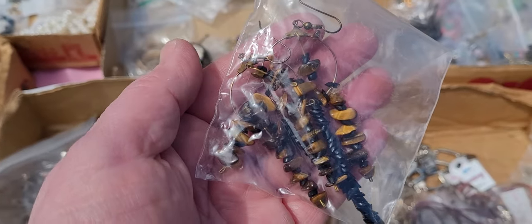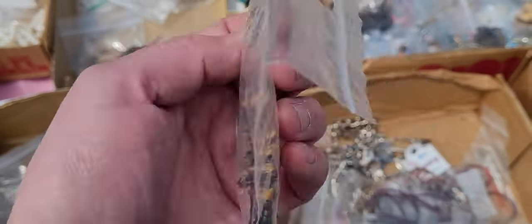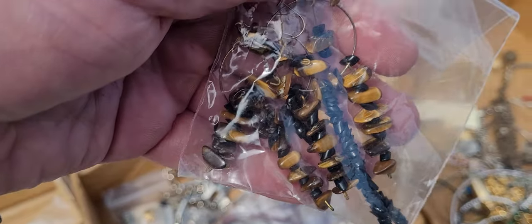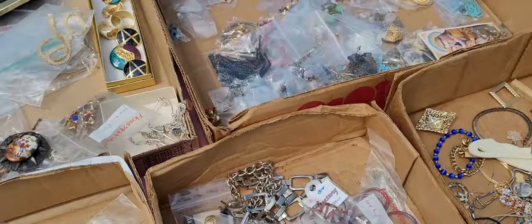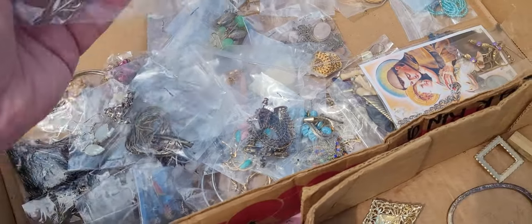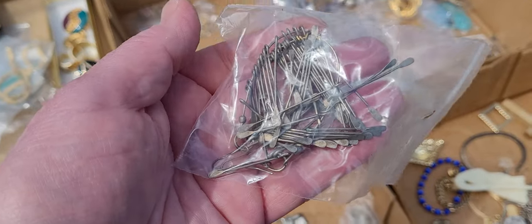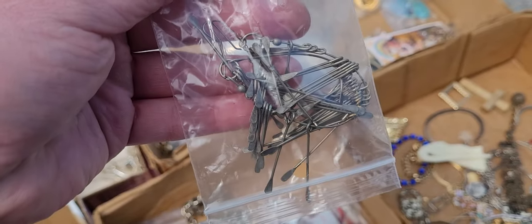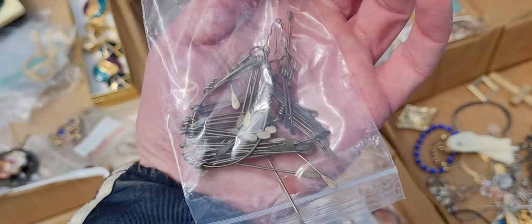Look at these tiger eye earrings. These are really long. I think long earrings are in. I won't take them out of the package, but you can kind of see here how they look. Those are nice too. What is this? More earrings. These are kind of fun. $15, 15 rings. That's a good deal.